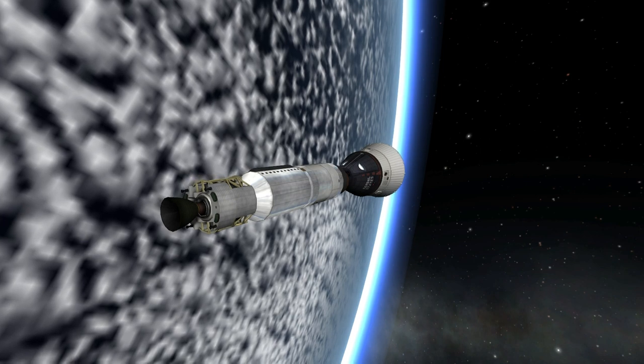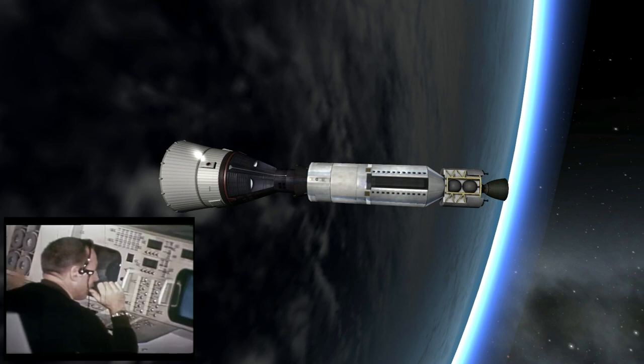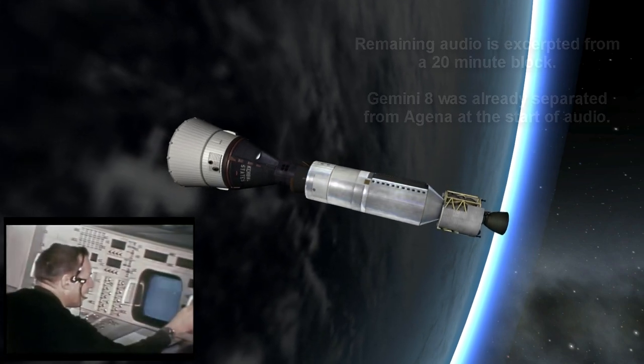A series of post-docking experiments was supposed to take place, but that did not occur because of the thruster malfunction, and here we have audio of that.